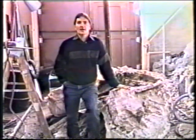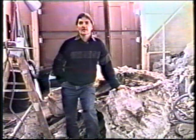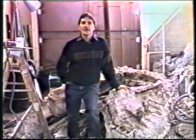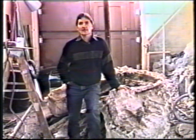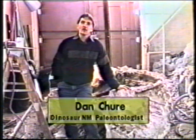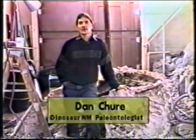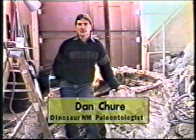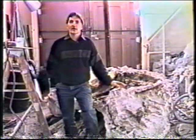This specimen here is one of the most important scientific discoveries made in several decades in Dinosaur National Monument. It is a nearly complete skeleton of a carnivorous dinosaur new to science. It was discovered in 1990 by Dr. George Engelman, who was under contract with Dinosaur National Monument to do a paleontological inventory of the monument's resources. This magnificent specimen was found just as it was starting to be uncovered.